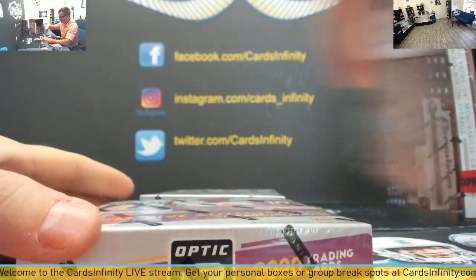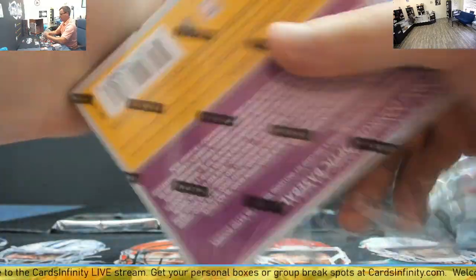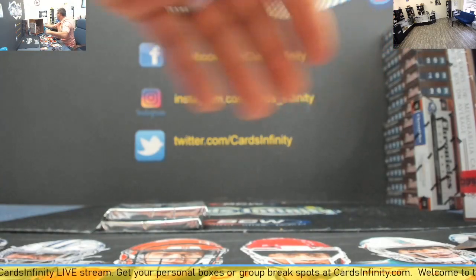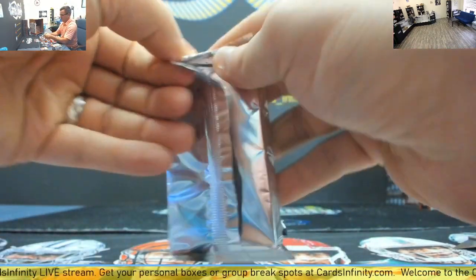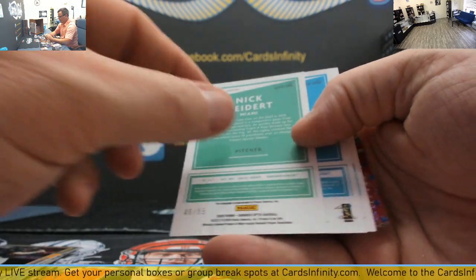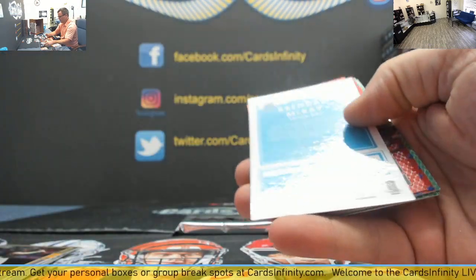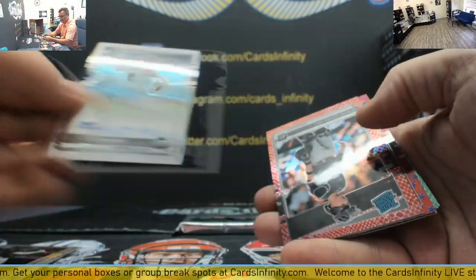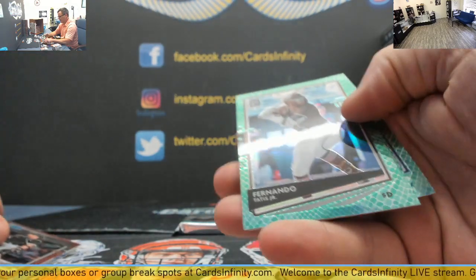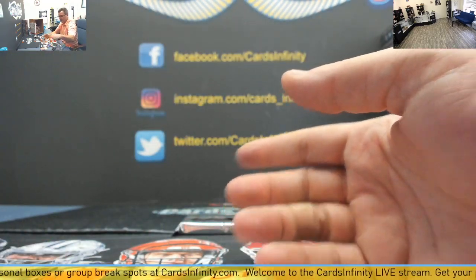Optic Choice Baseball. Josh Bell, Gavin Lux, 99, Nick Neidert, rated prospect red, Duvall, numbered to 99, rated rookie, Brandon McKay to 99, and Cliff Pham, Zach Collins, and Tim Anderson, those are 45-88. Tatis, numbered to 84, Soroka, and Joey Gallo, all those are 84s.